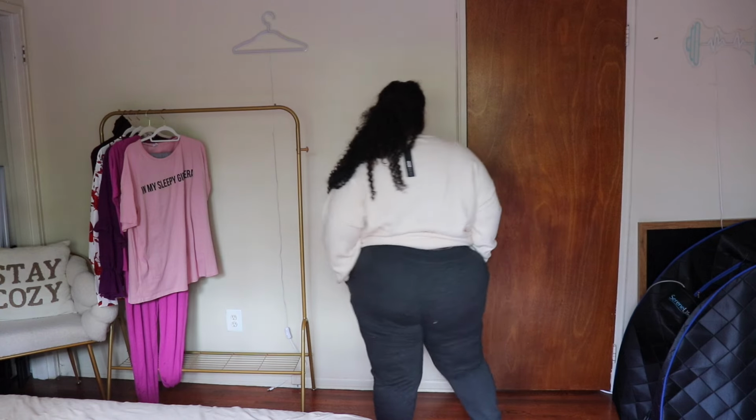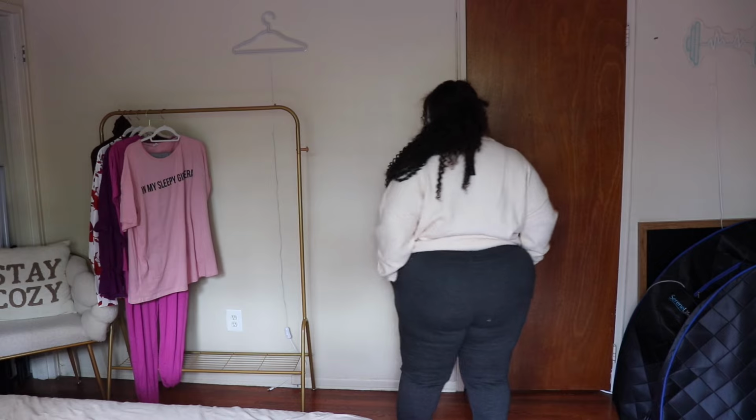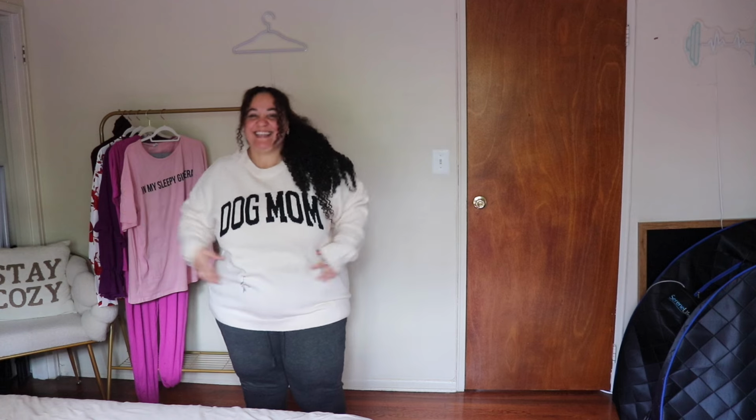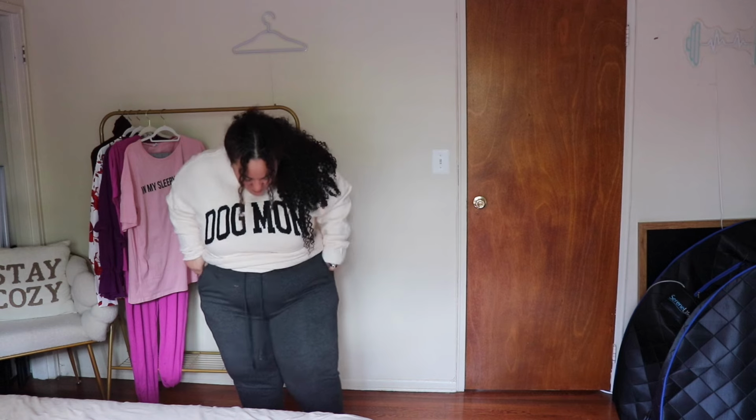I literally bought it just because of that. I want to be a mom, and Nala helps me be a dog mom at least. So I love it, and I will proudly wear it. It's oversized, and I love that, and it's super stretchy, very comfortable. I can wear this with leggings, with sweatpants, with anything. I love it, as you can see. You guys get it if you are a dog mom.